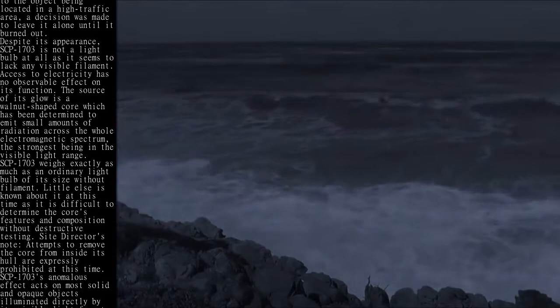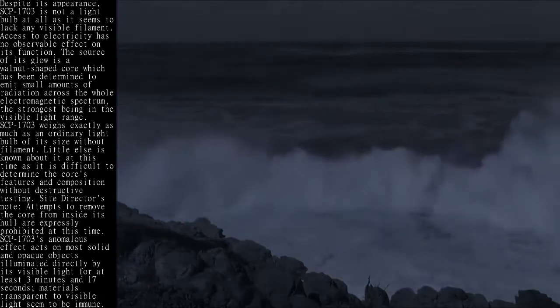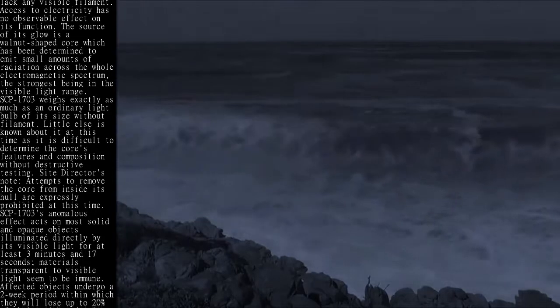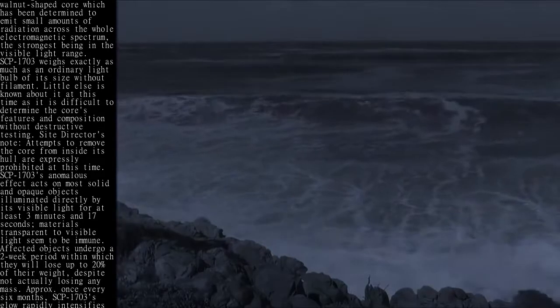SCP-1703 weighs exactly as much as an ordinary light bulb of its size without filament. Little else is known about it at this time, as it is difficult to determine the core's features and composition without destructive testing. Site director's note: attempts to remove the core from inside its hull are expressly prohibited at this time.